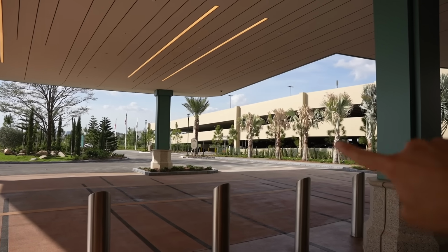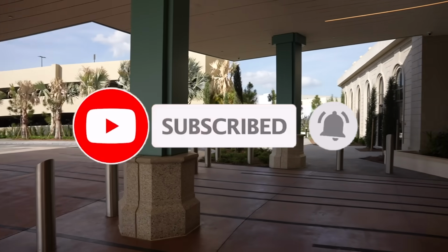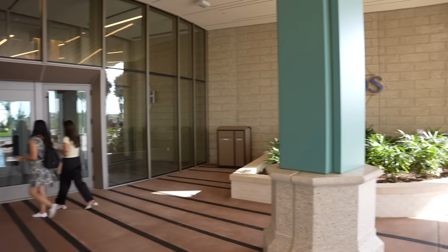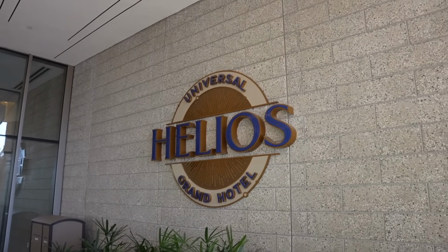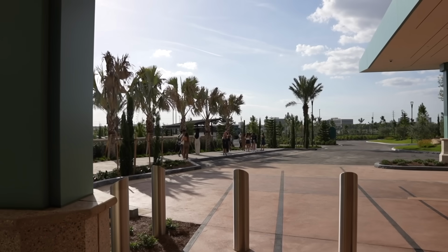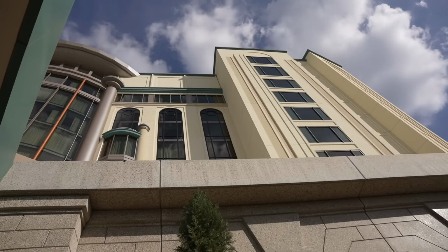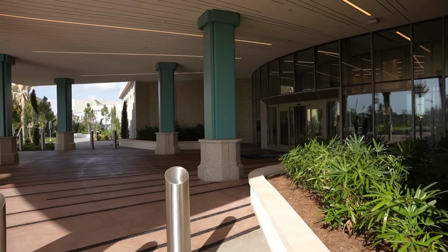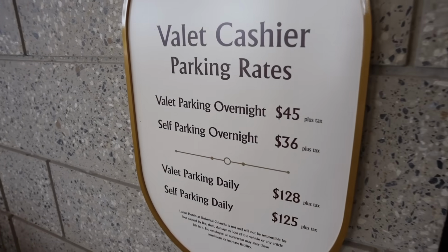Out front here, this is where you can find the parking garage. This is where you will pull up. They do offer valet, and the valet window is right there. Front entrance, and then we have this beautiful sign on the way in. The pool is just right over here, and the bus station is right over in this direction. Look at this. This hotel is so freaking massive. Unreal. I wanted to show you a closer look at the valet window with the pricing.